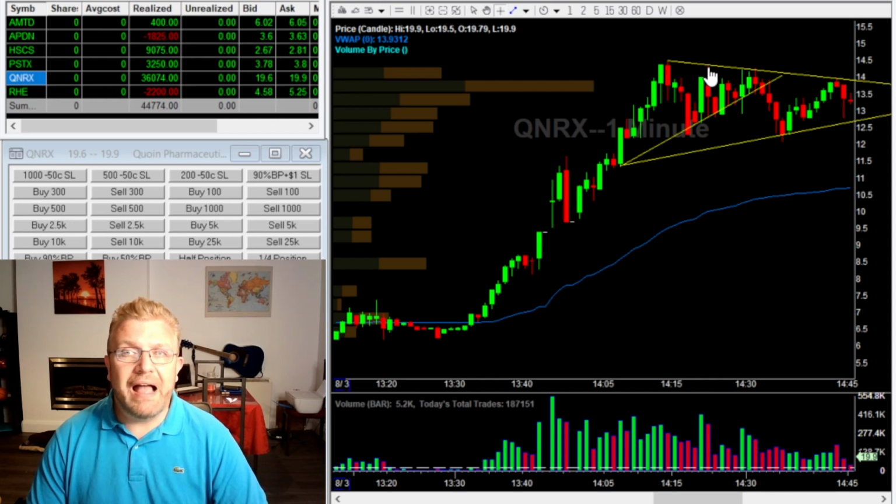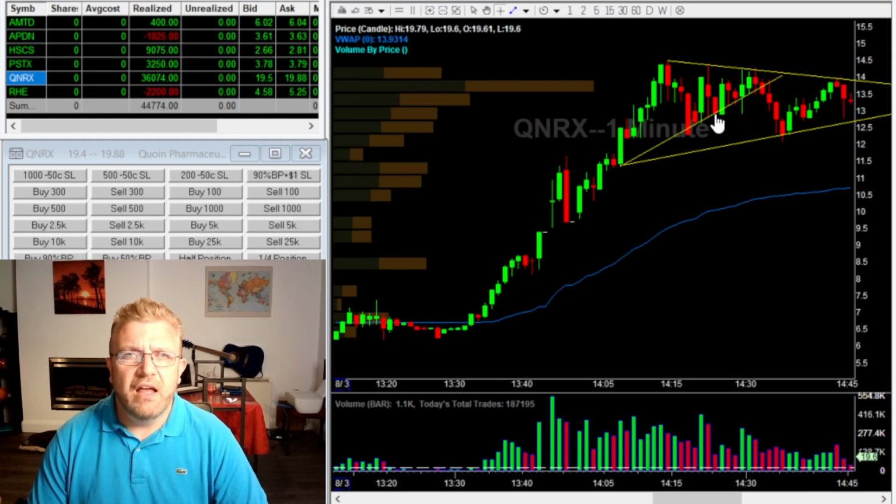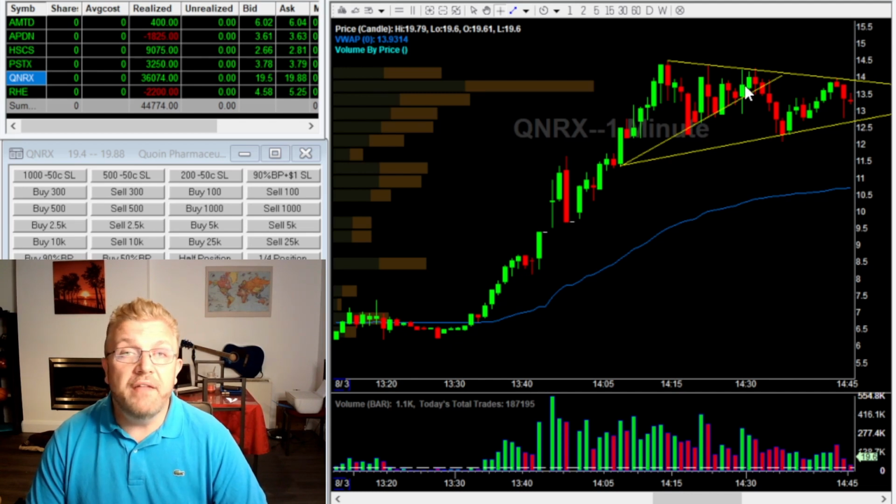We moved up again, and it then started to pull back. I had my trailing stops in place, so as it pulled back, I got stopped out, and it pulled back down again. I drew this original pennant here, because we've got lower highs between these two points. Then, because I didn't want to get the volatility halt involved, I drew it from the low of this green candle to the low of this green candle and beyond, and the intersection there.